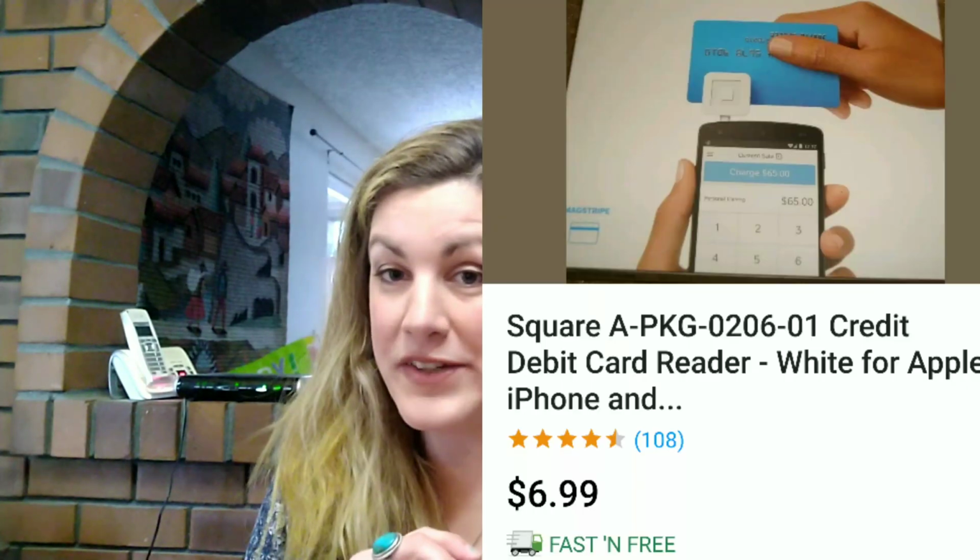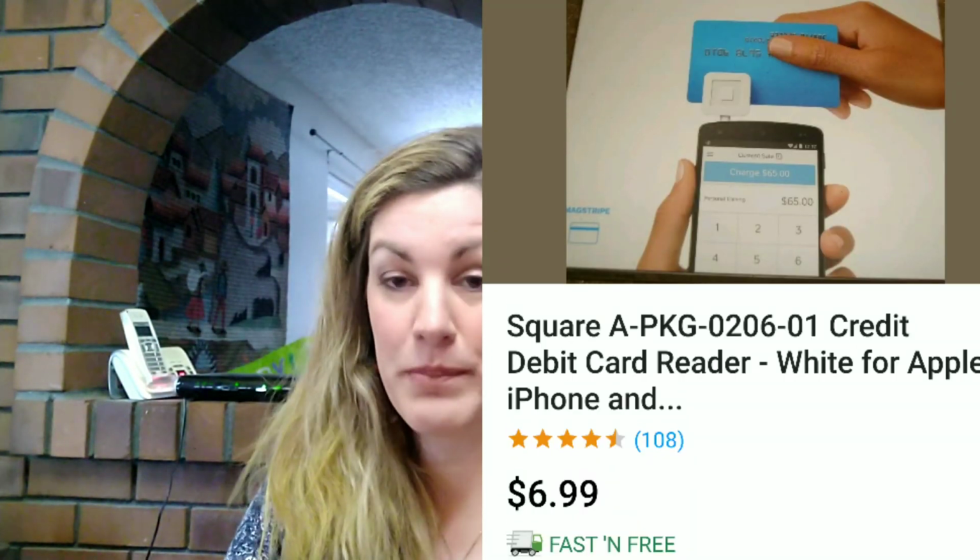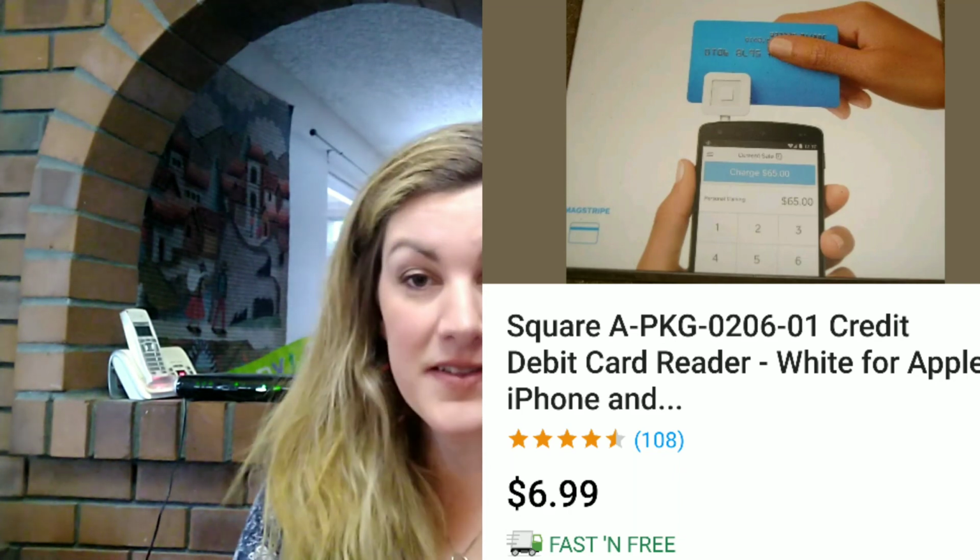All right, so next was a brand new Square credit card reader, and it sold for $6.99 free ship, and my profit was $2. Now this is something I bought on sale at Walmart, part of my retail arbitrage, and I bought a bunch of them. I can't remember exactly how many, but I've sold several of them. And I'm only making $2 profit each on them, but I only have to list it once and say how many I have in the listing. So it saves me a lot of time.